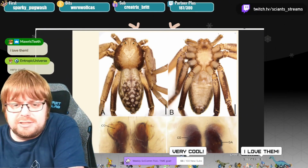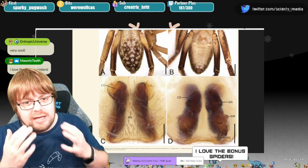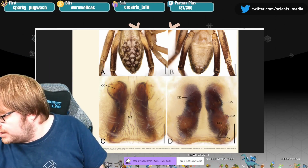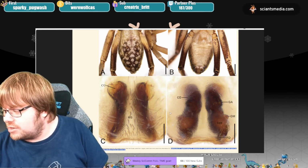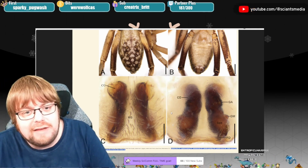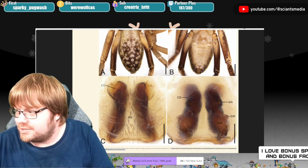The other thing that they mentioned is that the palps, some of the organs that are unique to the spider, are also looking different. So here in C and D, this is actually the copulatory duct. These are the mating ducts used when the animals are mating, and they're even able to see this visibly without a high-powered microscope, with just a nice camera.